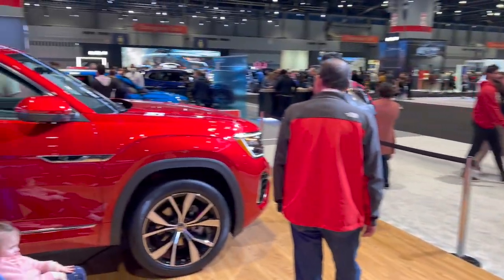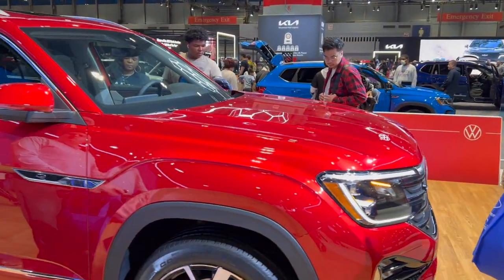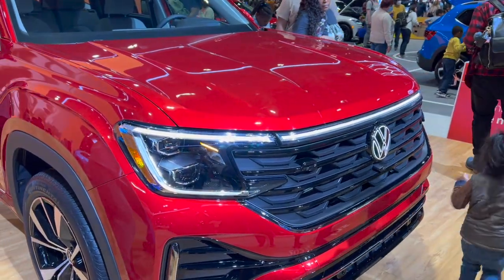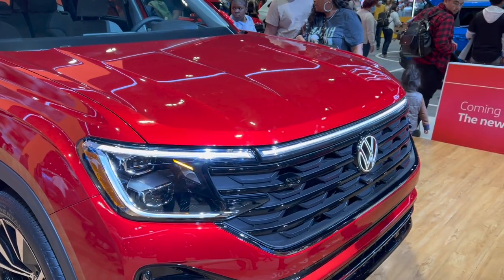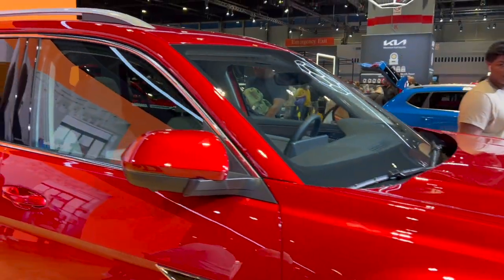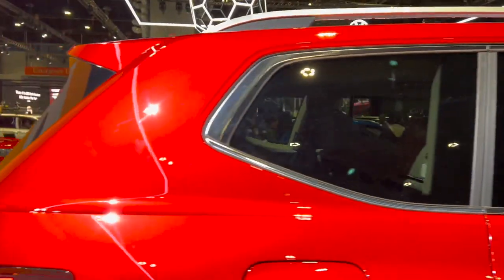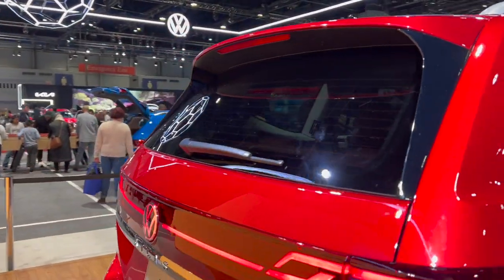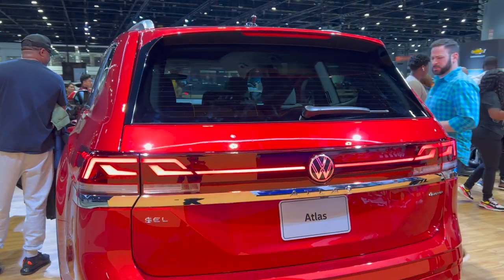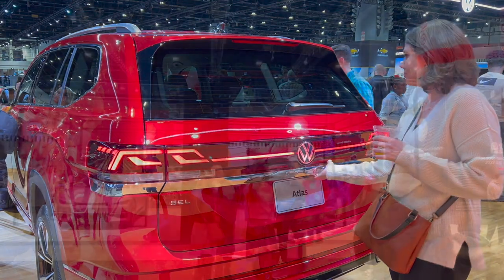On the other side right here, you've got the Atlas itself. So this one has the boxier look. I do like the front. I love what Volkswagen is doing with their lit-up logos on the front grille and the rear. Looks quite nice. You probably can't tell too much in the lighting, but that Volkswagen logo is lit up red.